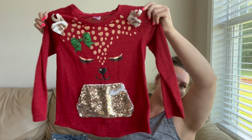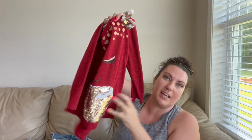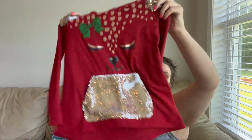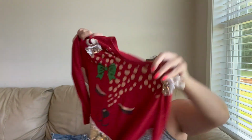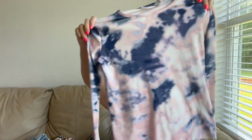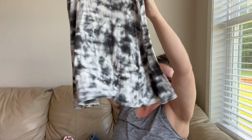They went ahead and got their Christmas. They found their Christmas sweaters for school. They always have some kind of contest or something with Christmas. So Layla got a little reindeer hoodie, sweatshirt, long sleeve shirt. They like tie-dye stuff too. This is a little tunic or dress that Kylie got. You see it has no sleeves on it.